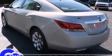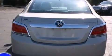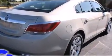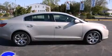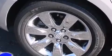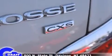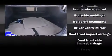It distinguishes itself from the competition with features such as one-touch window functionality, heated and ventilated seats, fully automatic headlights, rear parking sensors, remote keyless entry, and leather upholstery. Enjoy your favorite music via the stereo system, which includes a CD player with MP3 capability, steering wheel mounted audio controls, and 11 speakers, yielding maximum audio versatility.